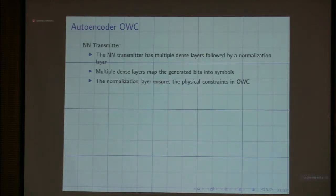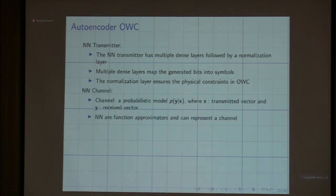So here I'm just repeating myself, if you will. The neural network transmitter has multiple dense layers, followed by a normalization layer, and multiple dense layers, which map the generated bit into a symbol. So every time I have a bit, I'm going to map it into a symbol, okay? And then I'm going to normalize those symbols in order to satisfy the intensity constraint, okay?